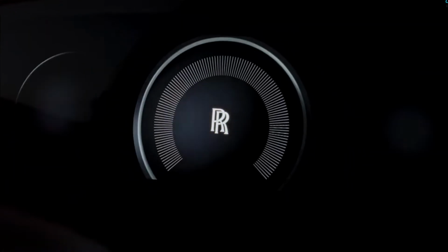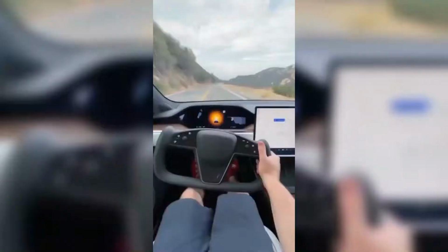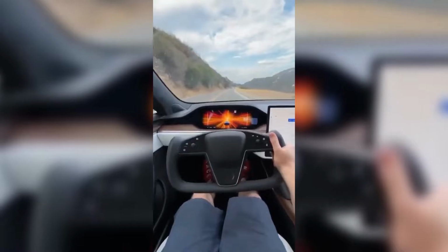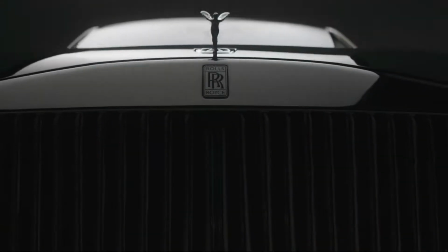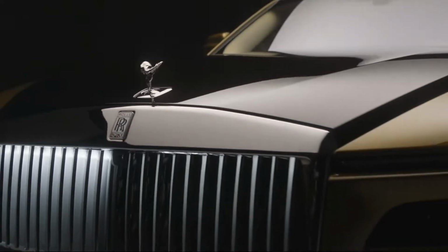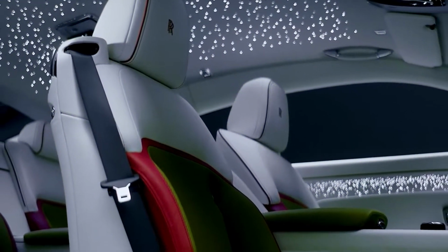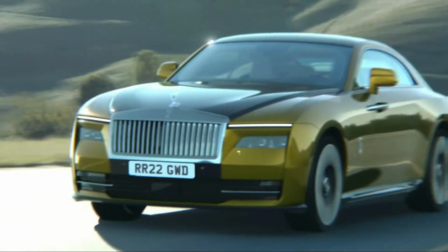In our testing, you might scoff at that estimate, pointing to the Tesla Model S Plaid, which hit 60 miles per hour in 2.1 seconds. But Rolls-Royce's brand ethos is more about quiet cruising than mind-bending performance. Rolls-Royce has installed adaptive suspension to ensure a properly isolated ride, and the engineers have also made room for a massive amount of sound-deadening material, which Rolls claims will keep the cabin whisper quiet.